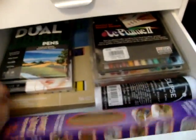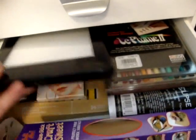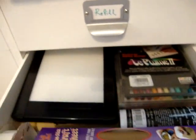So my big light box is kept up on my dresser, and I'll show you that in a minute.